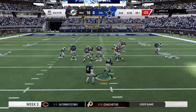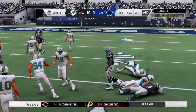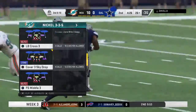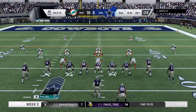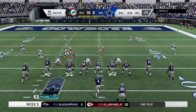On 2nd down, it's Pollard. And he'll get down to about the 26-yard line. Despite the blitz, they're still able to pick up a nice, solid gain. The disadvantage of blitzing often alters the normal spacing and run fits and leaves creases like they were able to exploit right there.